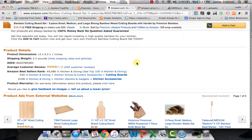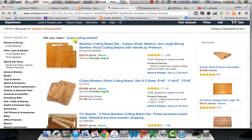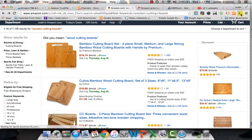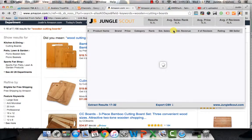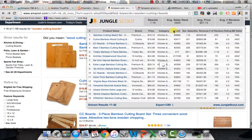Now, usually I'll do this for a few, and then I'll say, all right, well, let me go back, and then I'll pull out Jungle Scout, which is another tool that I use, which will aggregate all of the information for me. And that gives me more insights into the keyword category itself at an aggregate level. And so I can then say, all right, well, I know that this guy here, his BSR is 8,000 and he's an FBA seller and he has an average review rating of 4. So this might be some opportunity in this category.